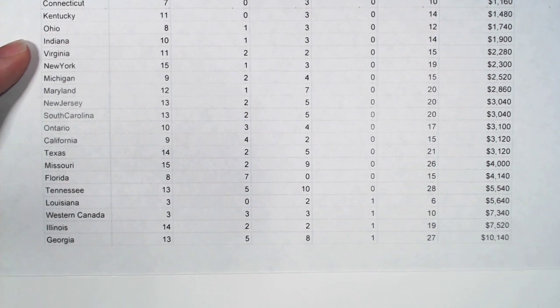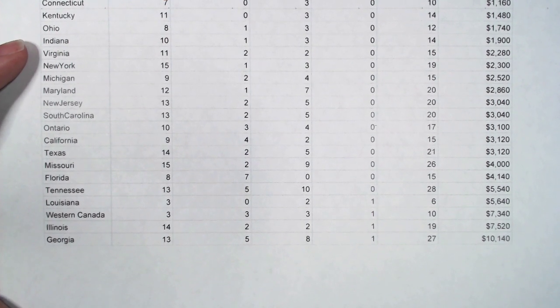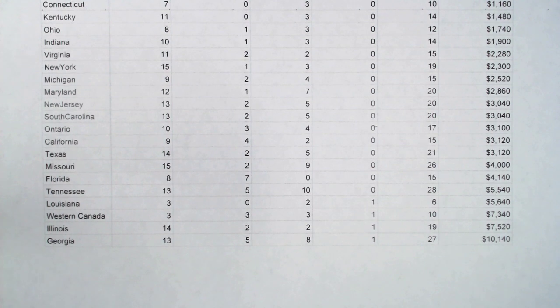And finally we have Georgia. Georgia coming in, our top earner so far, just in 2 weeks, $10,140 in potential winnings. If you'd been playing the Georgia numbers, if you picked the right ones out of the Number Vault, then you could have potentially got $10,140. As always, play responsibly because there's a lot of numbers. You have to be smart about what you play, but they are in there. 27 total hits, 13 Pick 3 box hits, 5 Pick 3 straight hits, 8 Pick 4 box hits, and 1 Pick 4 straight hit. So very good showing there.